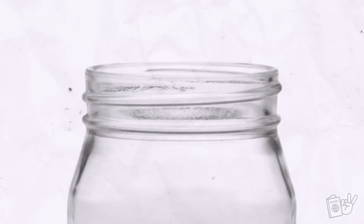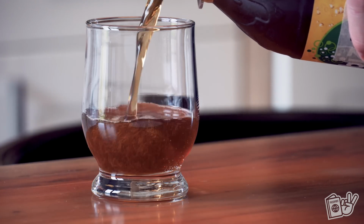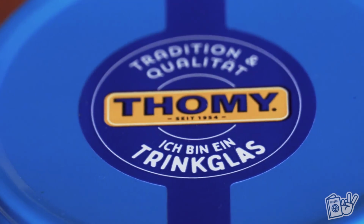However, I will say that these mustard jars in Germany are much better designed for drinking from than an old mason jar. Where a mason jar can act as a glass simply for the fact that it holds liquid, you still have the annoying screw top rim that isn't conducive to comfortable guzzling, whereas the mustard glasses in Germany are perfectly designed for drinking out of, and they literally tell you to do so on the packaging.